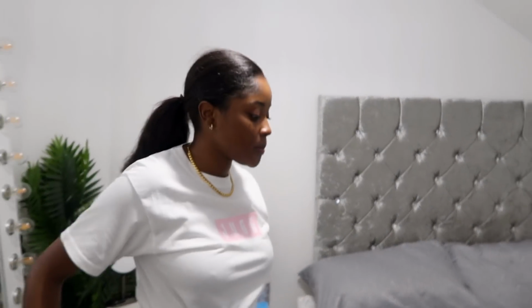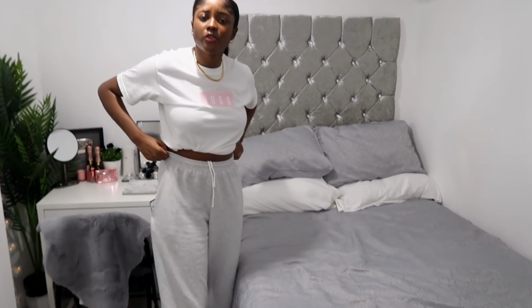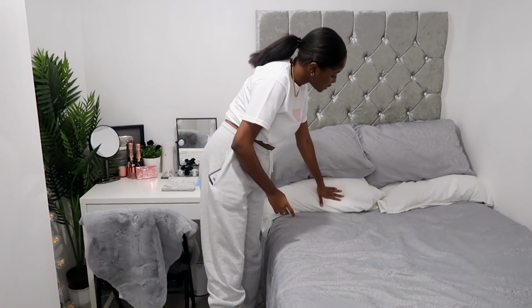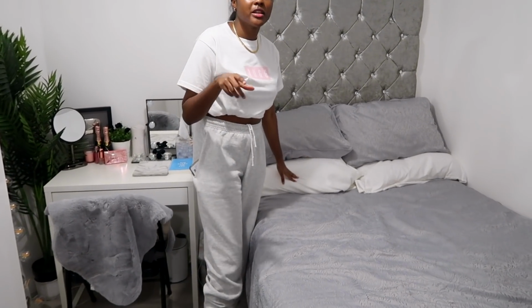And this duvet set is the same as my twin's one, so me and my twin got matching ones. This was £30 or something from the Range. So yeah, really cute, really nice. These were included in the duvet set. This was an extra that we had to get, just white pillows. But I would really recommend the Egyptian cotton one, because this is Egyptian cotton and it feels divine.